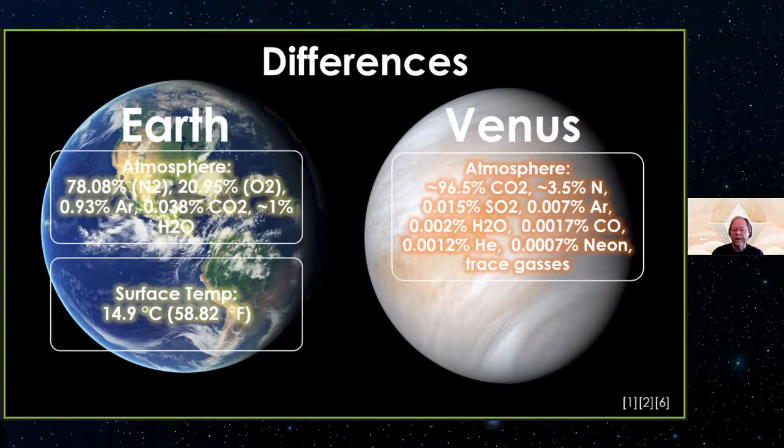In fact, one of the big differences between Earth and Venus is that on Earth, most of our carbon is solid. It's in rocks, it's in liquids, it's not floating around in our atmosphere. On Venus, though, most of the carbon is in the atmosphere, and so that's a very bad thing for the actual planet itself. We'll talk a little bit more about that in just a moment.